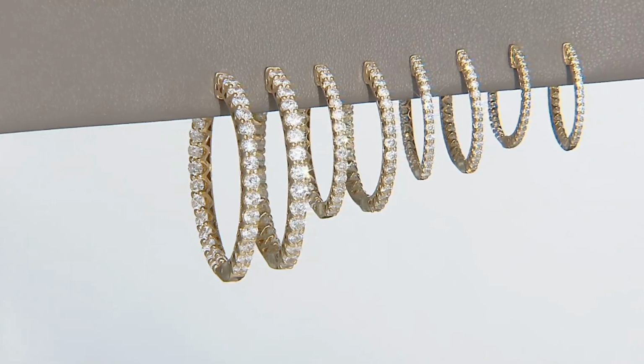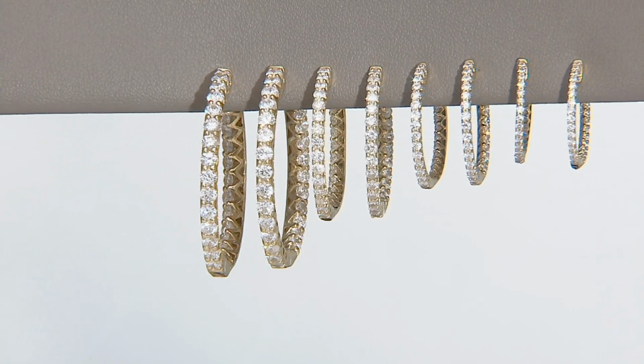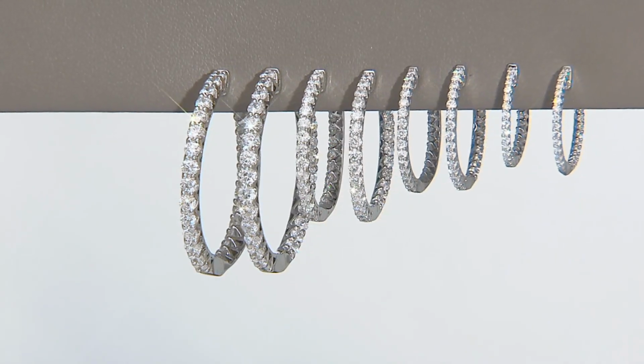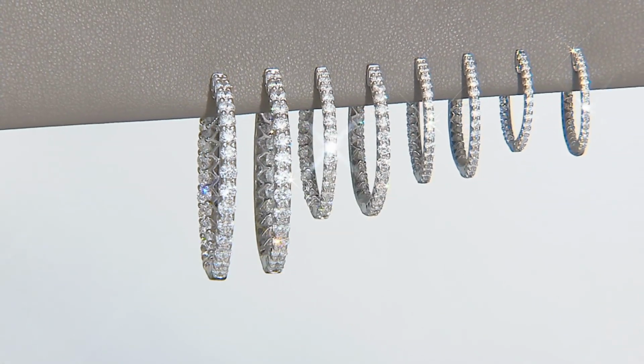I love it. Over half our quantity gone for the day. And this is here and now in the midst of prime time. Hello, 10 p.m. Eastern time. Hello, J361678, the 14 karat gold inside out diamond hoop earring.